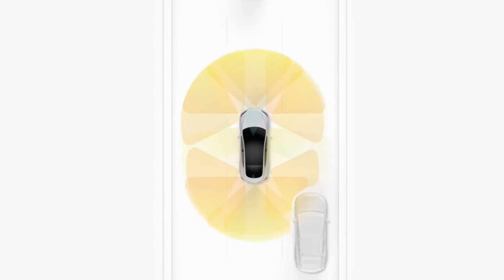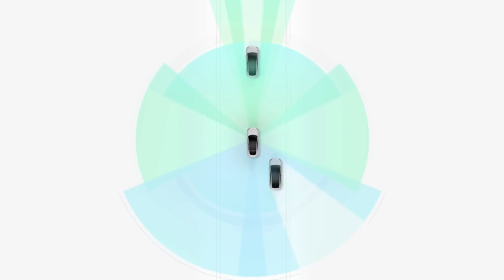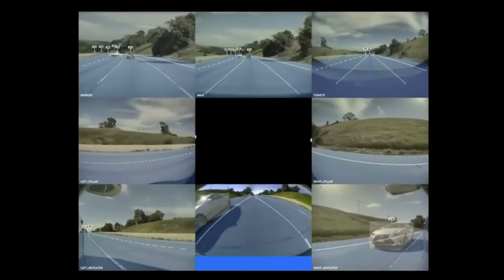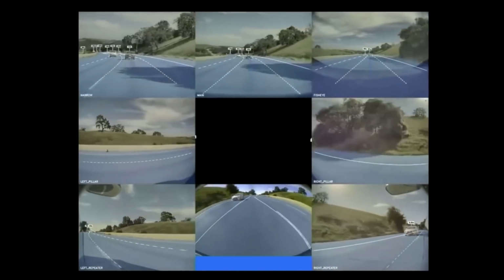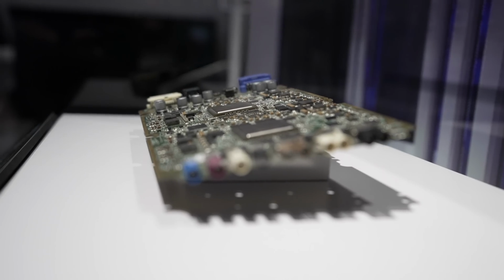And then it's one of those things where if they can achieve this, it will be a huge moment for the company and the industry as a whole. Many people still believe Tesla is going to require LiDAR, but they've gone all in on a system that does not use anything except cameras and a self-driving computer, all working with a neural network.